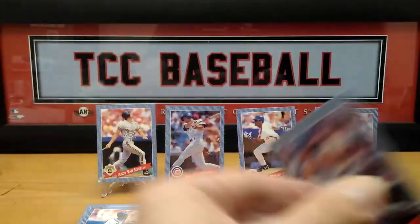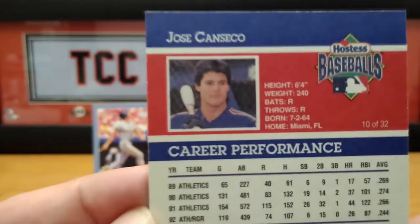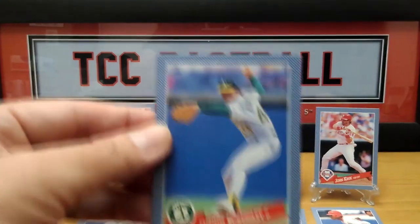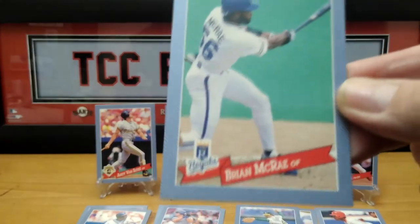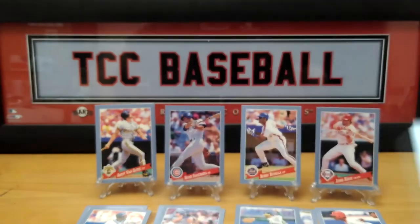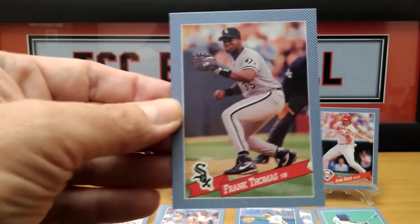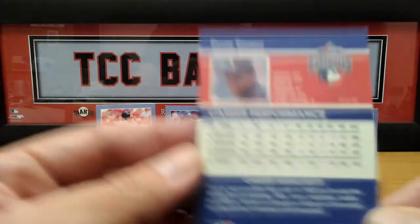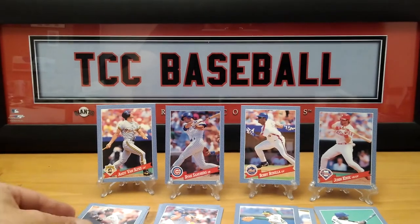Jose Canseco. Card number 10. Look at his face. Wow. Super young in that photo. The X-Man is hitting everything around here. Brian McRae. Nice, Frank Thomas. This is definitely from my PC. So this is still Series 1. I guess I have a lot more of Series 1 than of Series 2.